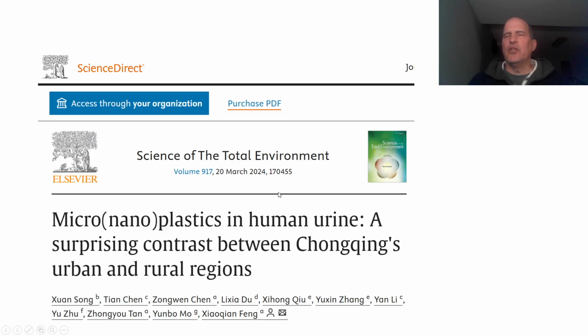I wish I could tell you more, but I wanted to look at this article in detail, and I just couldn't quite pull the trigger on the $40 it would take to buy the PDF to look through yet another article that probably isn't doing its controls properly. I apologize. I did not read this in detail. This may be a great article, but the bottom line is, once again, we're finding some microplastics in urine that are a little bit above limit of detection or around the limit of detection.